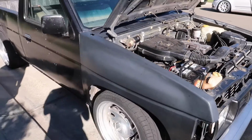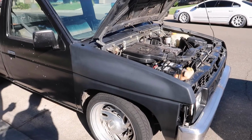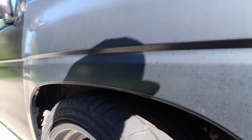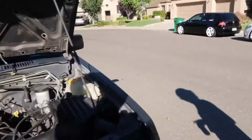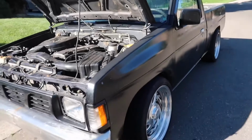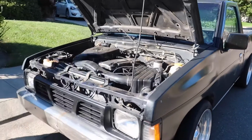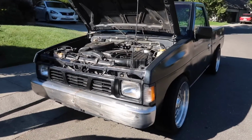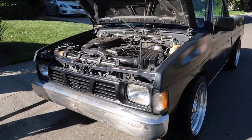I have the other 4x4 fender. The 4x4 fenders on these are a little bit wider, and the lip in here is deeper, so you could go lower essentially and not have problems. I'll show you the other side, which is this side, not as wide, still looks the same though on camera, so you guys can't see that. And then I'm going to be spraying this bumper black. I do like the bumper, don't like the chrome, so yeah.